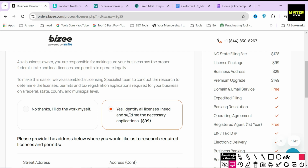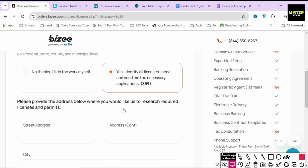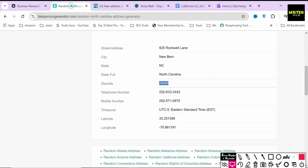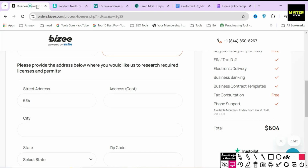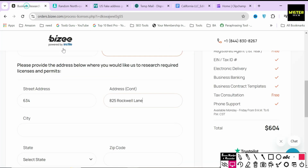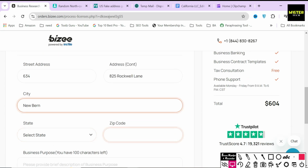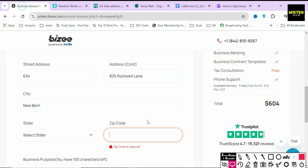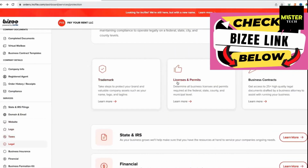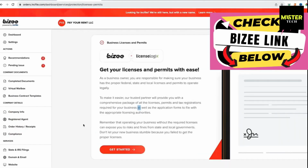After selecting the Yes option, provide the address of your business where Bizee will do additional research on your behalf in order to fill out the license form swiftly so that you don't have to worry about anything else. Remember that not all industries will require licenses that need additional research. Some licenses can just be filled out in a form by providing your business information. In the Bizee dashboard, if you go to Legal and then Licenses and Permits, they can do this research for you and make sure that you have all the proper licenses and permits.